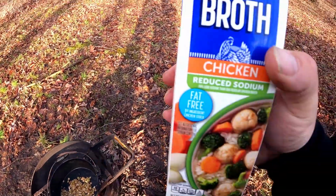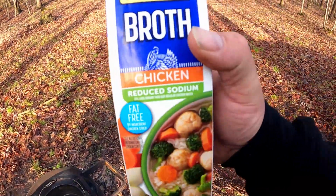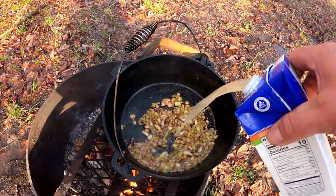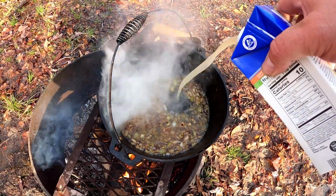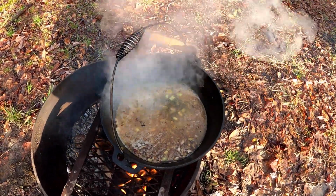All right, I'm gonna start with about half chicken broth. It's 32 ounce. I go about half of that. I get reduced sodium just because I'm a big fan of a ton of salt. Probably not even half. We'll try that.